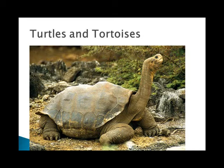Turtles possess a distinctive shell that offers protection while conserving water and body heat. Instead of teeth, turtles have horny plates like beaks that are used to grip and chew food. Turtle eggs are vulnerable to predators, which results in their declining numbers worldwide.